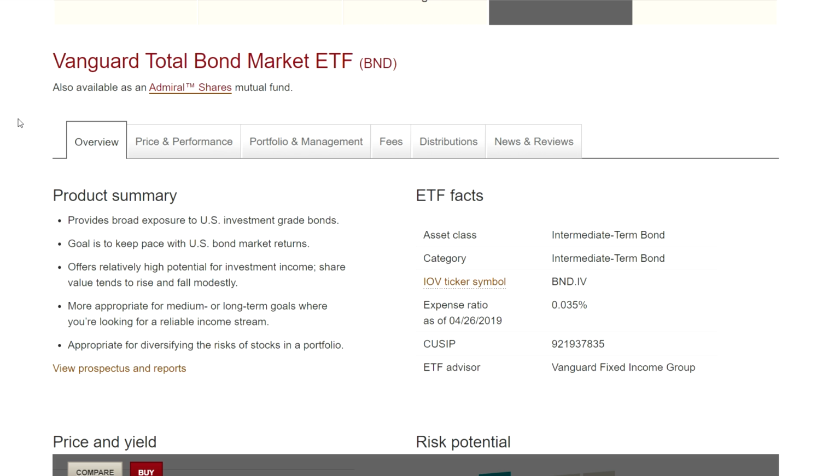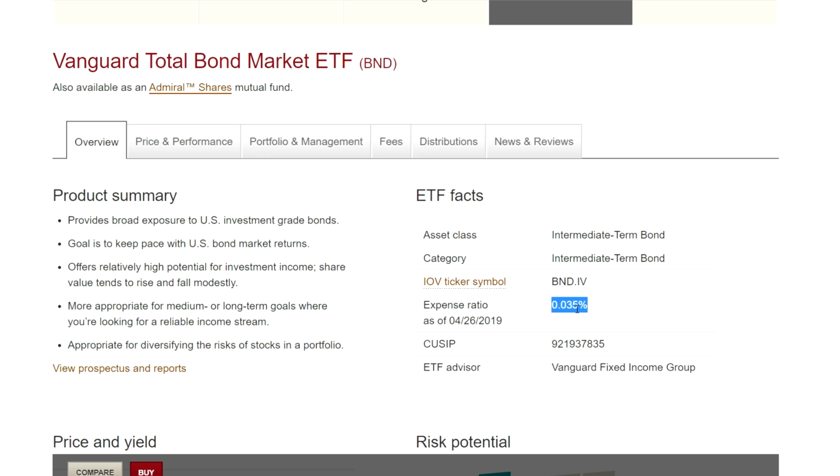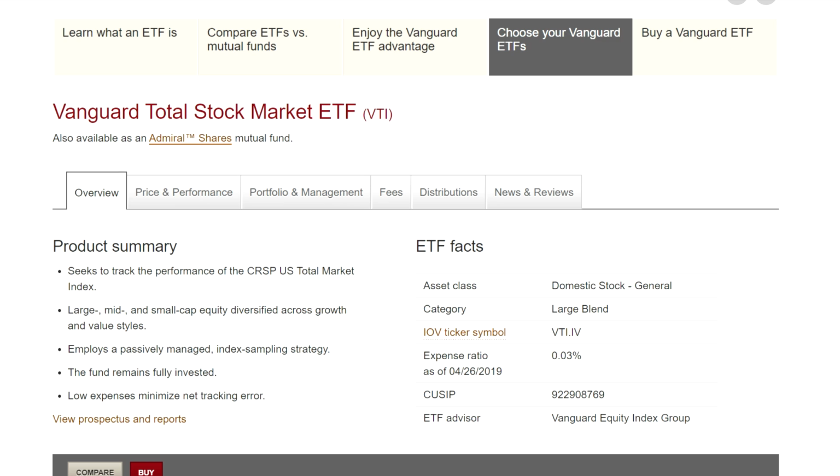And again, just to show you guys another example of this where buying through ETFs is actually cheaper, here we go right here. Vanguard Total Bond Market ETF, BND, expense ratio of 0.035%. If you were to purchase as Admiral shares through the Vanguard website, again, $3,000 minimum investment and an expense ratio of 0.05%. So in most cases, you're actually saving money by investing through the ETFs outside of the Vanguard website.